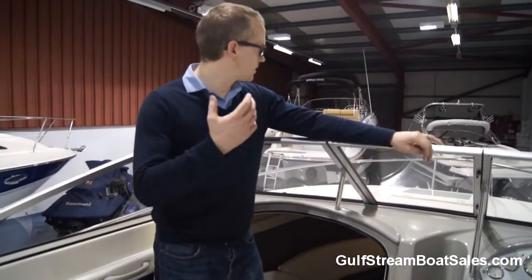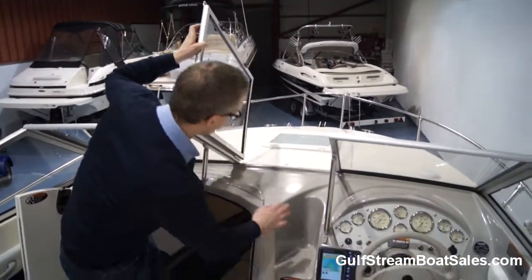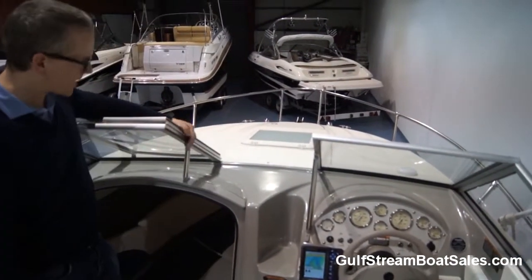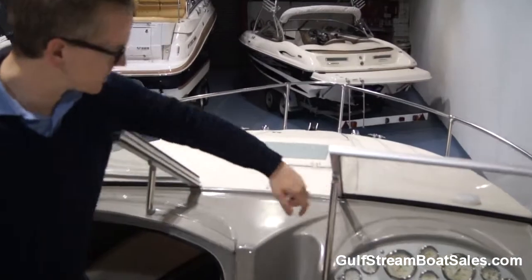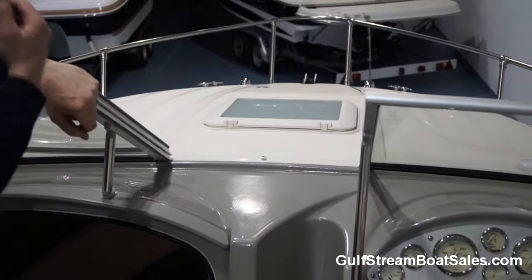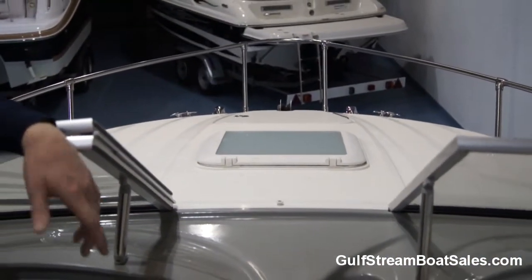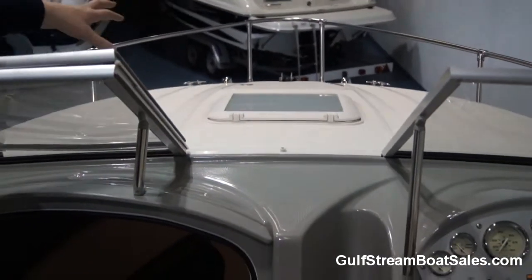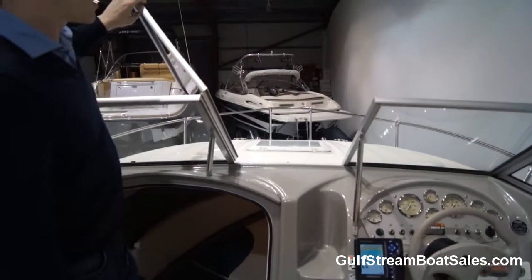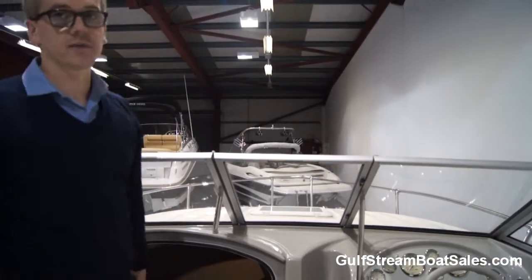Access out onto the foredeck of the boat is via these molded in steps here and this open windscreen section. Again, everything's working really well. The hinge and all is in good shape. The stays for the windscreen, the surfaces are all molded and non-skid. And then we took a look at the anchoring setup out at the front, which is very practical and very good. You could also probably throw a couple of towels out down there for sunbathing in better weather, but it's good access out to the foredeck of the boat.